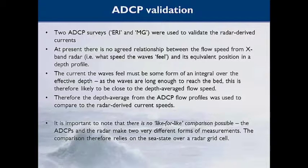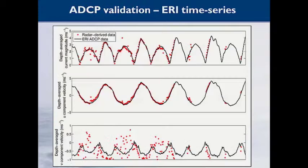Now the waves technically should be feeling the bottom, so it's going to be some kind of integral of the water column. So I've compared just the depth average flow of the ADCP with the current from the waves. But again, there's no like-for-like comparison possible here, so we shouldn't expect the world from this. However, we do get something fantastic. Got the depth average current speed up at the top, and then the U and the V components. And you can see that most of the errors are coming from the V velocity components. We're just not resolving them. Now this is down to a number of effects, mostly subgrid scale effects, but also the ADCP data, the black line.